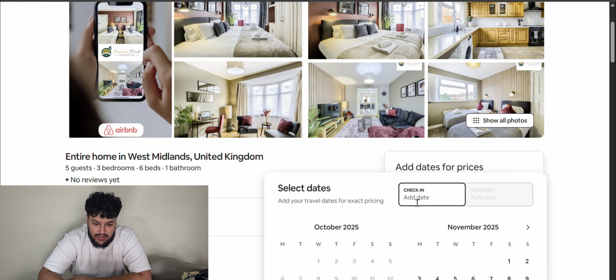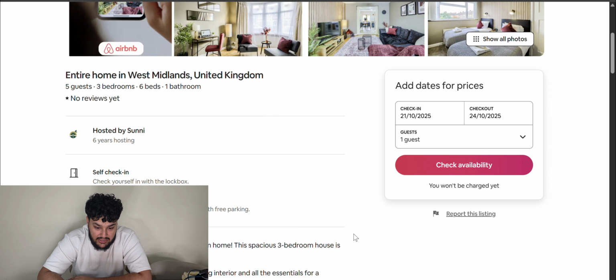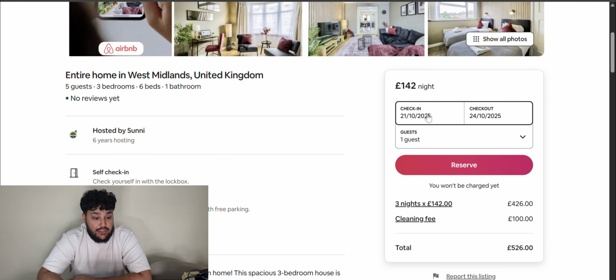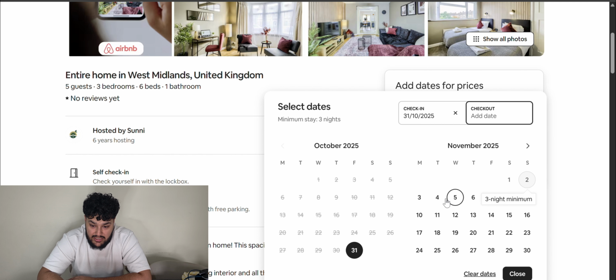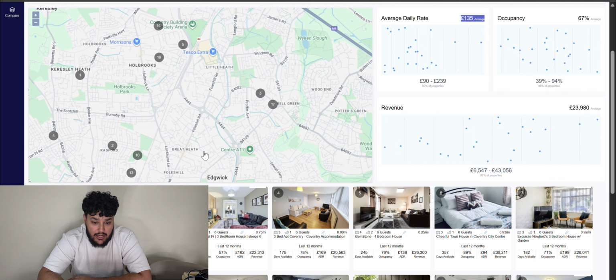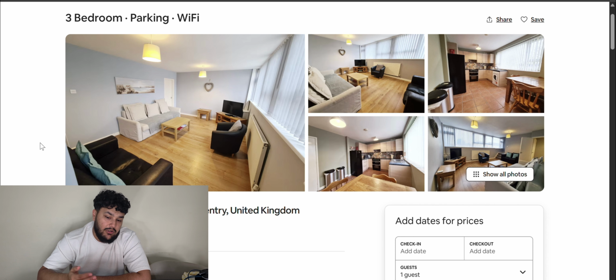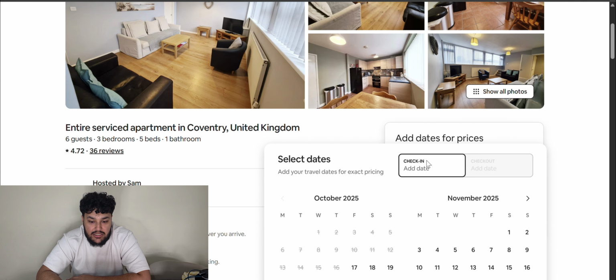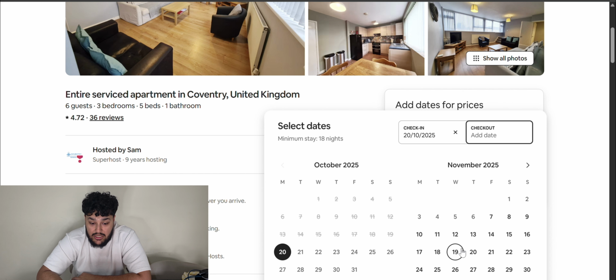Let's look at the next one. This looks like a fairly new property, but they've got 20 days of October booked out already. Okay, these guys are charging 142. Let's see what they're charging just for a weekend stay. If we go across the whole weekend, that jumps up to 171. So we had 129, and then we've got 140 to 170. Let's take a look at the next one. This one is a 3-bedroom apartment, but if they're charging a similar nightly rate, once again, that works in our favor, because if an apartment is charging 130, then we can definitely justify charging 130 for a house when an apartment is doing the same.